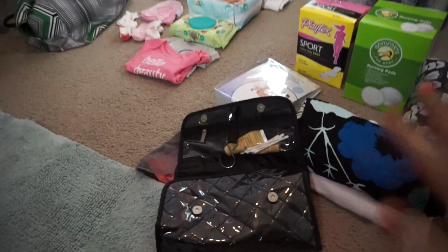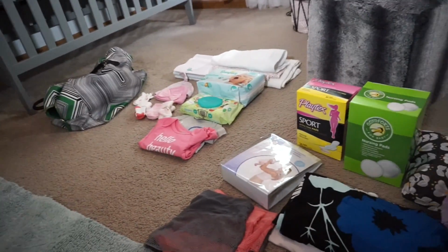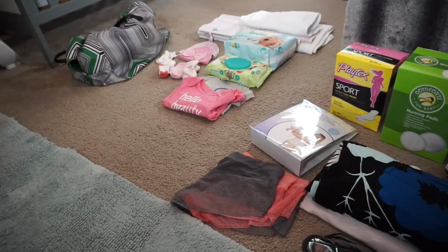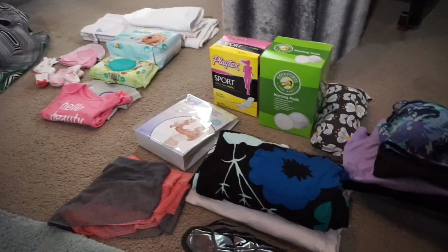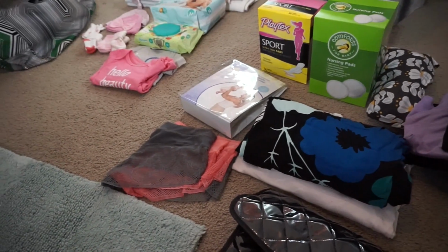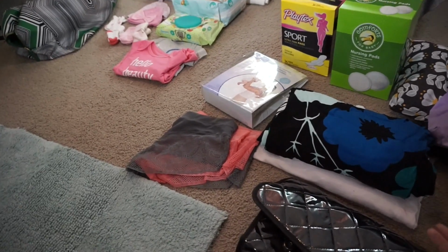Alright, so these are some of the things. This is like my stash, and then that's the baby stash, and then the stuff that I have for Ryan, of course, is not packed yet, but I am going to go over that real quick. I will also have a blog post on my website if you're interested in seeing the whole list. I actually made a whole pinnable list for you guys to pin on Pinterest or save for your own file. That way you know exactly what to take with you.